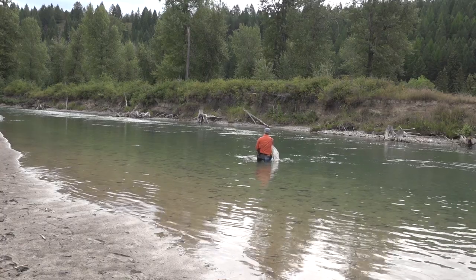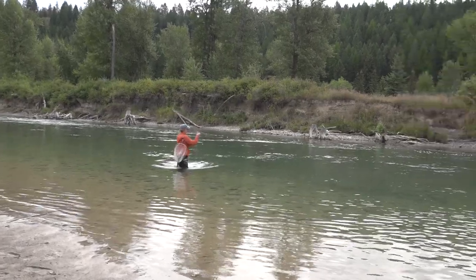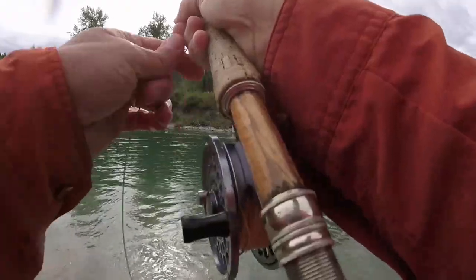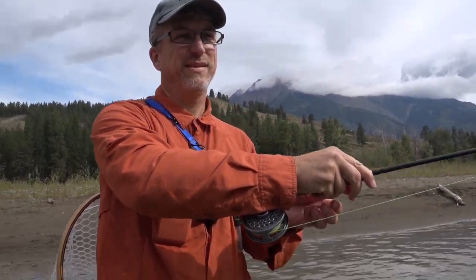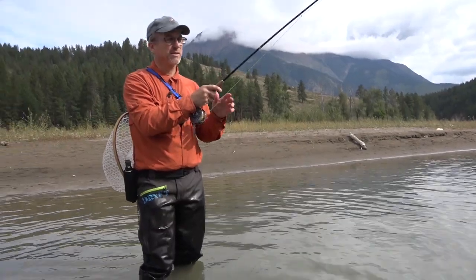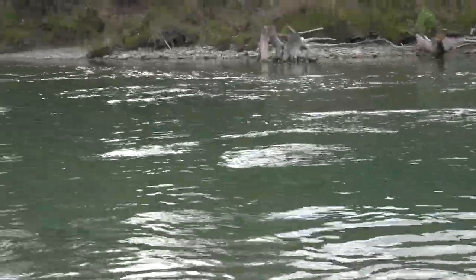We were discussing changing flies, but Steve made another cast. Wow. I guess it's still good, huh? Cool take. Awesome. Feels pretty good. It's not steady on this thing like a big hatch, but every once in a while you get a fish, and they've been all good fish on this thing pretty much.